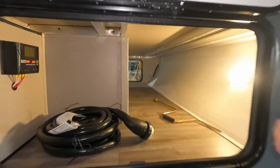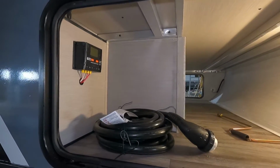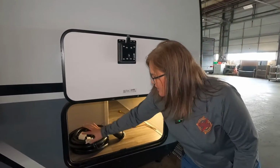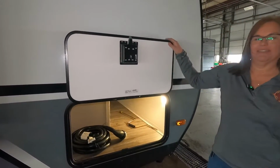This rig is 50 amps. It's already prepped for solar. It's got 200 watts of solar already on top, and here's your charge controller, but it's got a nice big pass-through. This little area here creates an extra nook, but you still have plenty of pass-through space. Let's see what's in back.